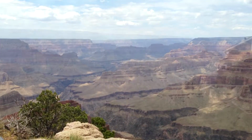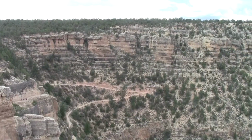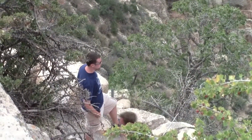And actually, when you really think about it, only 5% of the Grand Canyon has been explored. There's still 95% of it that has not been explored. And you can see how difficult it is to traverse any of the side cliffs to get down to the bottom of the Grand Canyon.